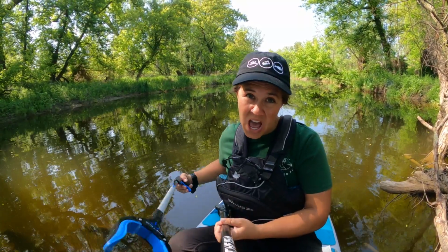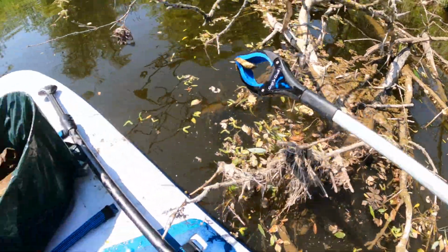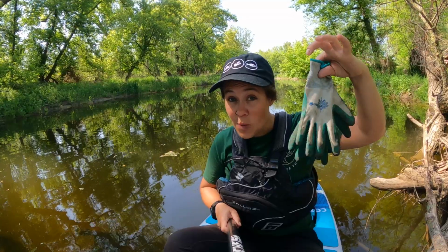Like this one. These allow you to grab trash that's slightly out of reach, like in the water or further in a log that your board can't get to. 4, gloves. I like to use gardening gloves like these ones instead of latex or plastic gloves.